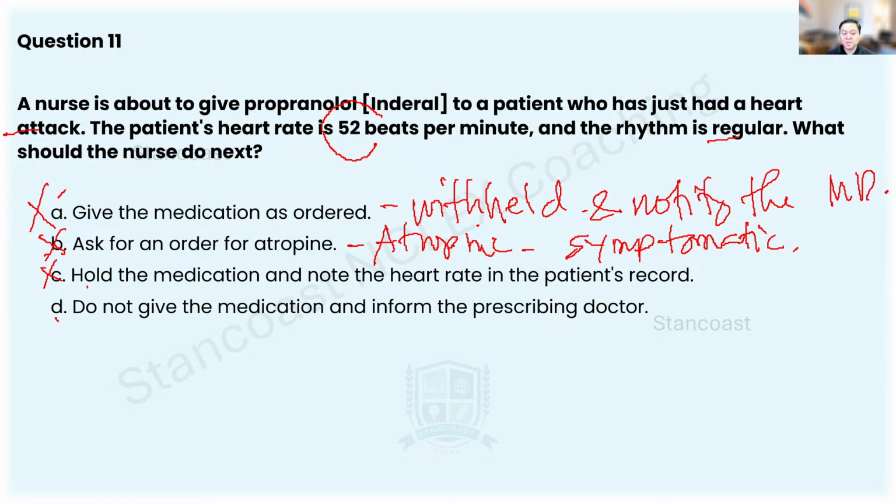What would be the safe next steps once the patient has bradycardia when they're supposed to be taking the Inderal? It is very important, guys, that you emphasize collaboration when you are dealing with this kind of scenario. Make sure that you are notifying the medical provider right away, especially when the patient is developing bradycardia from the propranolol.